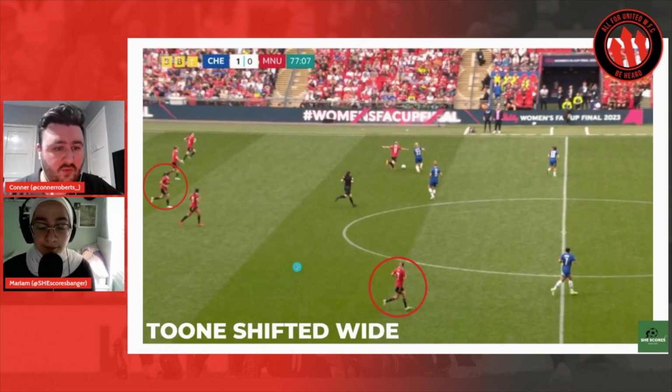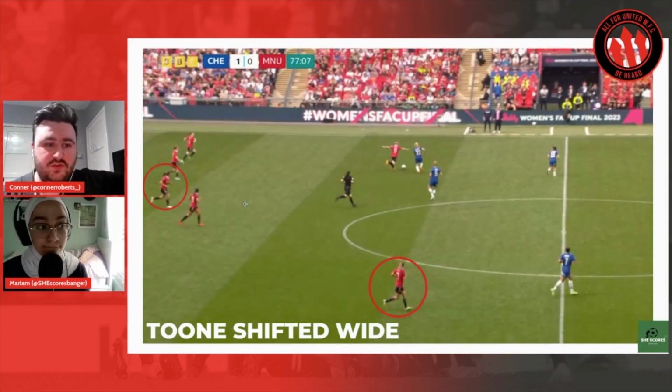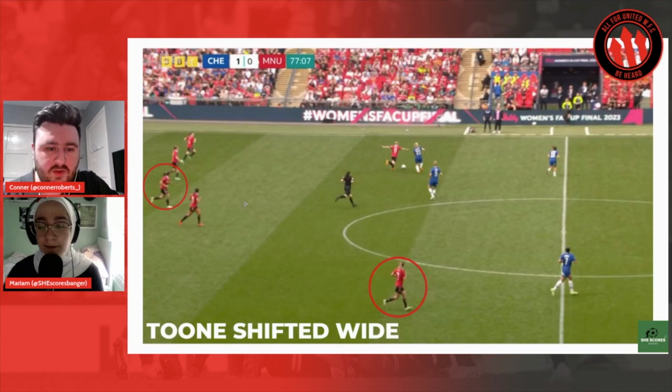In the second half we couldn't, because Williams, as good a player as she is, she's not going to catch up to Galton or to Russo with her pace, and we don't have anyone in the middle to play those passes around to the wide players.